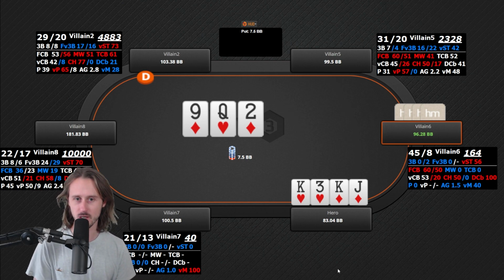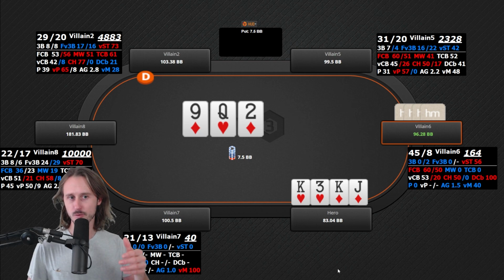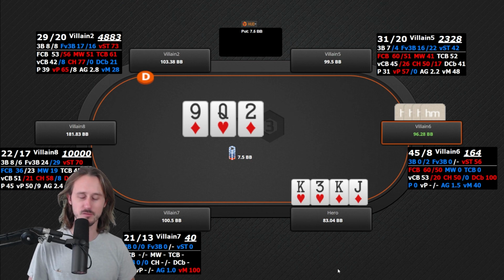And that is not only because of different ranges, but more importantly also because we are out of position. The nuts is going to change very often on flop to turn to river, and because that is the case and we have to act first, we have to be quite selective with the hands that we want to bet with, because a strong hand on the flop is not necessarily going to be a strong hand on turns and rivers.